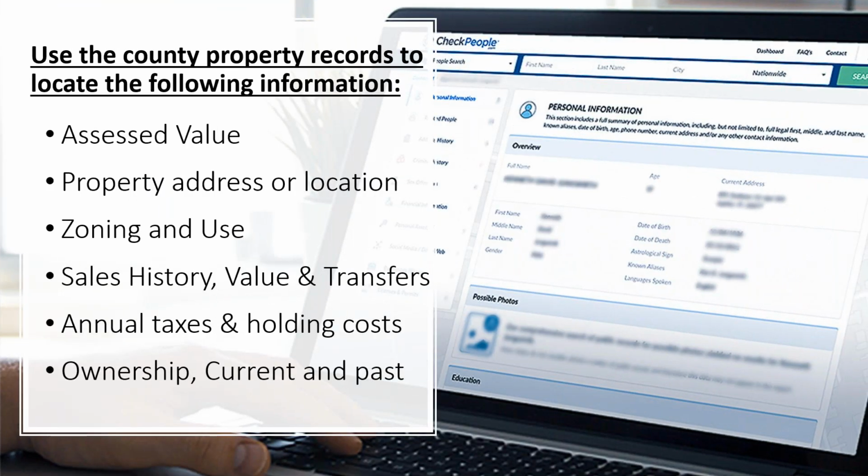And it's the stuff that we can use to determine the basic numbers of whether a deal is going to work or not. Yeah, so we're going to use the assessor records to look up the assessed value, the property address, any type of zoning information, sales history. This is really where we're going to get a lot of the tax record information, the assessor record information, to determine if this is going to be a property that we want to research further.